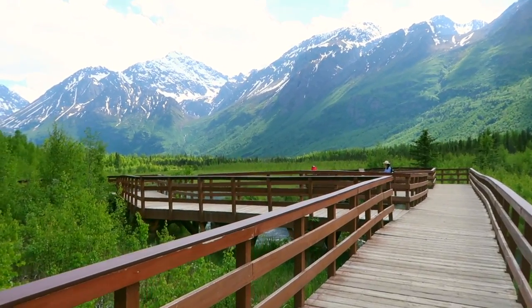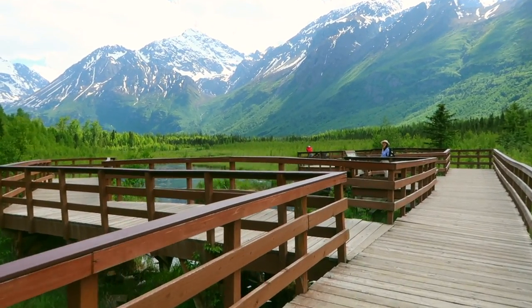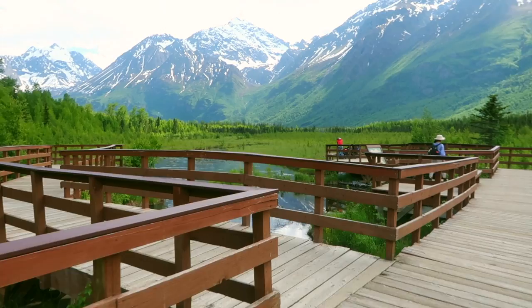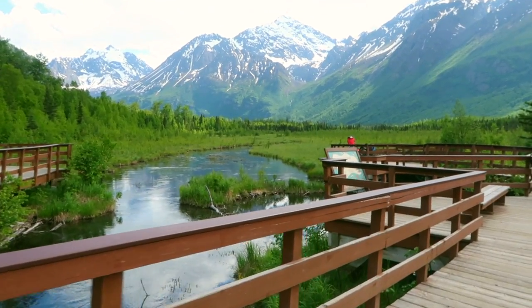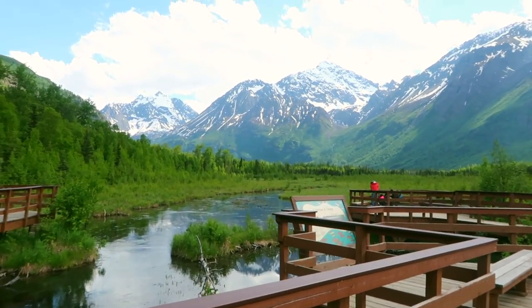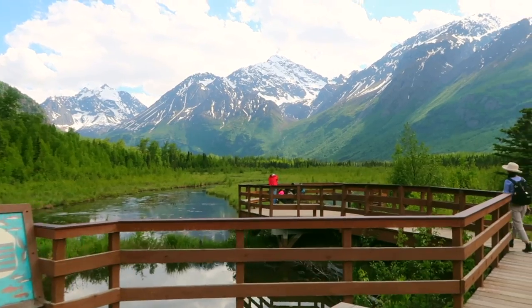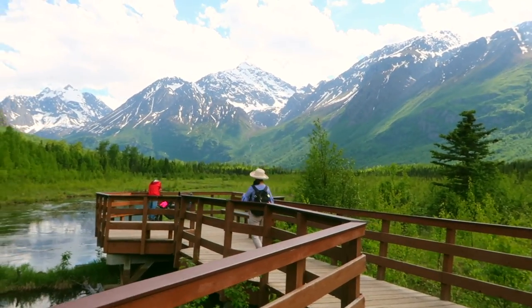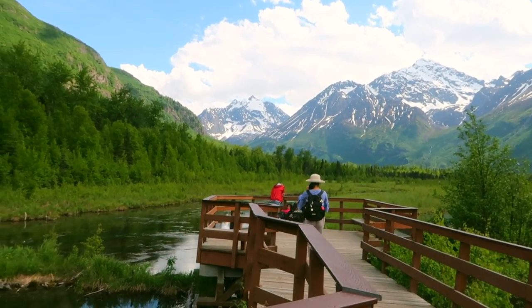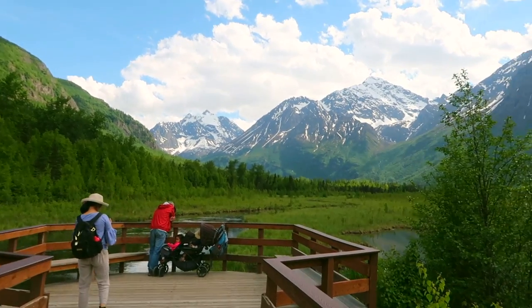And this is why everybody comes here. It's a beautiful little boardwalk out here. It's kind of halfway through a short little 3/4 mile hike. And just look at that. Could just sit out here all day long. I know I showed you some of this already when I took Jocelyn, but you can't tell me that gets old. And if you do, I wouldn't believe you.